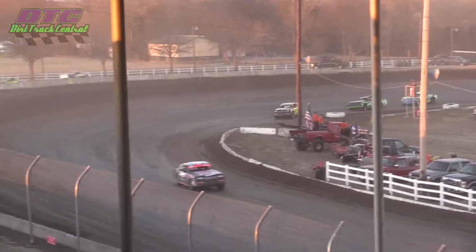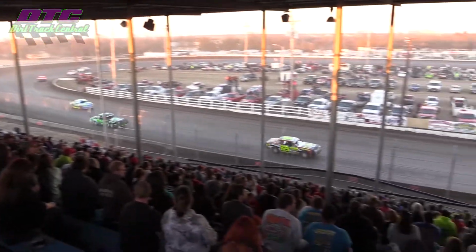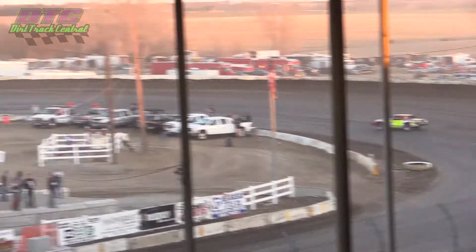Masters doing everything he can as we've got a right rear gone down on McClure's 4M. Tough break here for McClure. He was very fast early on, dropped off the pace, and there's your reason why. White flag is out. Final time around for your race leader, Kyle Vanover. One more time down the back straightaway.